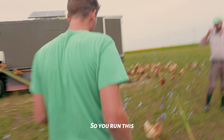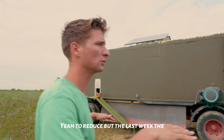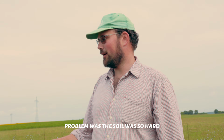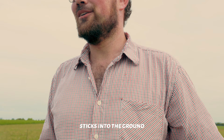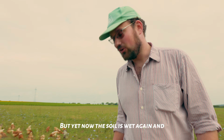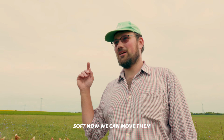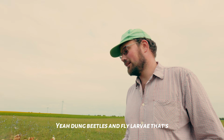So, you run this operation behind the cattle. Yeah. But last week the problem was the soil was so hard because of the drought. I can't put the sticks into the ground. So they stayed here for 3 weeks. It's not good. They get no fresh manure from the cows, but now the soil is wet again and soft. Now we can move them. They'll start moving them behind, and then they'll eat the dung beetles and all the bugs behind them. Yeah, dung beetles and fly larvae.